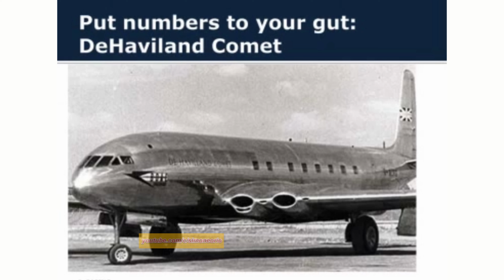Well, it did. They designed it. Lots of fanfare. People started using it to go around the world. But then when it got to about 1,000 flight hours, one of them broke up and fell in the ocean. Did an investigation, nothing really conclusive. Second Comet got to 1,000 flight hours, broke up, fell into the ocean. Right now things are getting serious. The third one did it, they shut the whole line down.